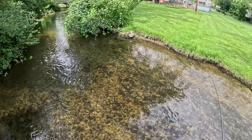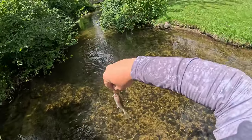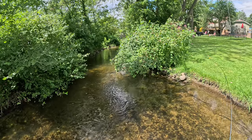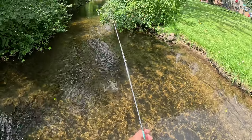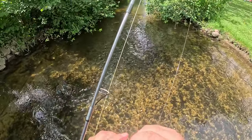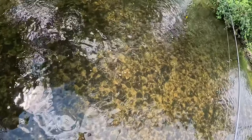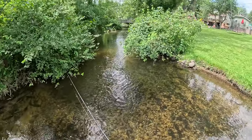Got one. Whew. Another chub. Oh, I cast over the tree and still caught a fish. Another chub. This guy doesn't realize it, but he just saved me from getting snagged. Thank you, buddy. I appreciate you. Seriously, though, those are some slimy little bastards. But I've had a lot of fun with them today.